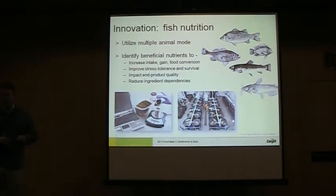Improved stress tolerance and survival. Animals in water, given any season, are constantly under stress: temperature, dissolved oxygen, nitrogen cycles, pH, and all of the interactions in between. But if we can find the compounds that really put them in good health status, and I'll give an example of what good health status means, we can keep healthy populations moving ahead.